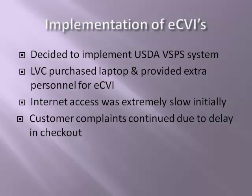We purchased a laptop for our staff and provided an extra person to sit in the office, gather this information and put it on the laptop. Initially, internet access was extremely slow at the sale barn, and customer complaints continued due to the delay in checkout. There were some issues, and even with the current system we have for electronic CVIs, there's no perfect system out there. They're geared for maybe farm to farm, but markets are a unique animal. So we had some challenges yet ahead of us.